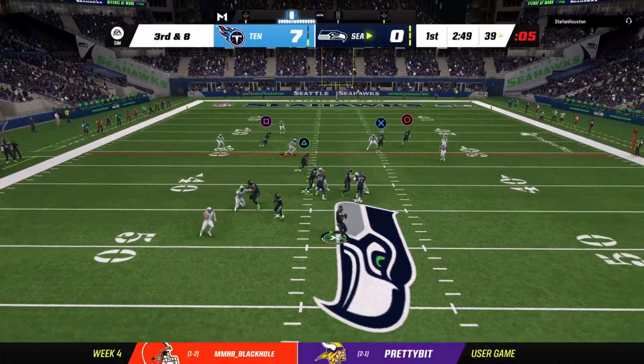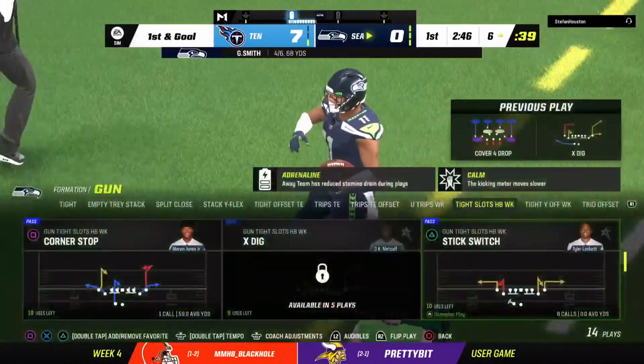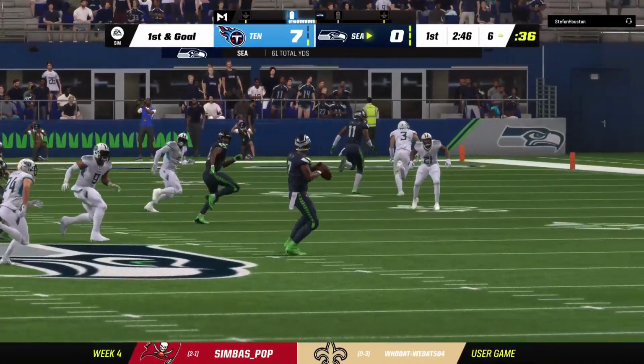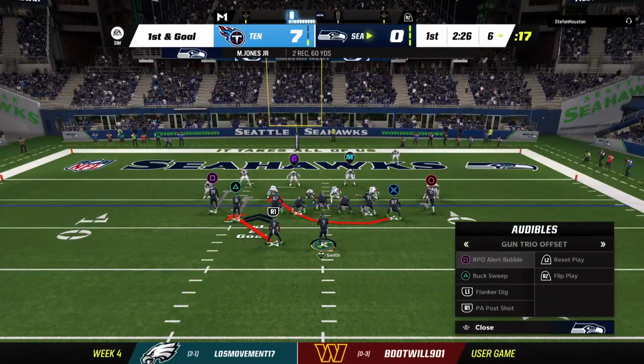Now Smith, escaping the pressure right. Got a man that's caught at the 6-yard line. And he'll be out of bounds about a half to a full yard shy of the 5. Now a chance to make that big play really hurt. It's 1st and goal just outside the 5.